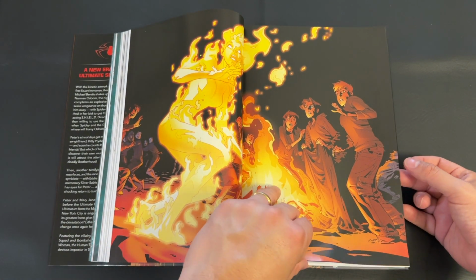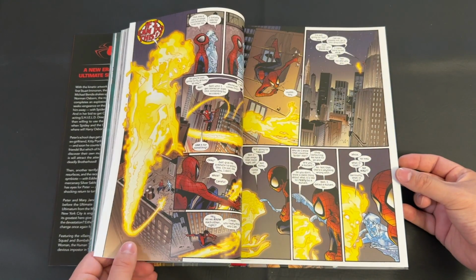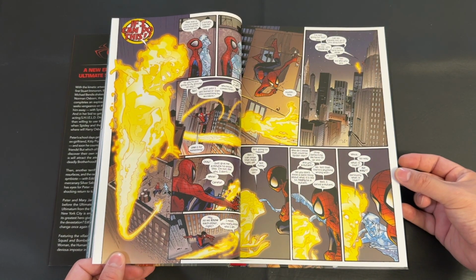Very, very excited and really thankful for Marvel for finally getting books like this in print. Really cool stuff, and this omnibus is really well made.